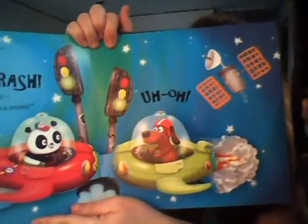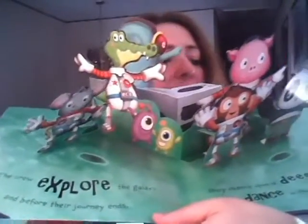Stoplight on the moon. Thud, bang, crumble, crash. I don't see the traffic lights. They're going to be a flash. Okay, and all of the friends on the last page.